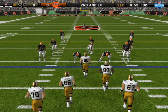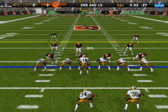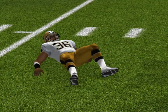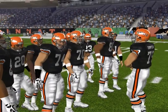Second and 10. Ball on the 24-yard line. Over to the right. Cincinnati lines up in a 4-3. He gets the count. White comes up to make the play at the 24. He didn't hit the hole with much conviction on that one.